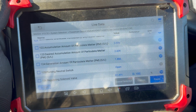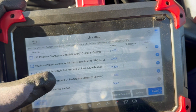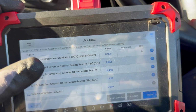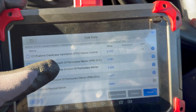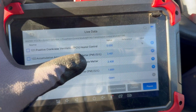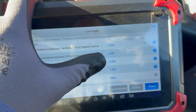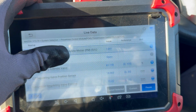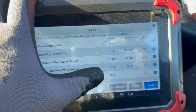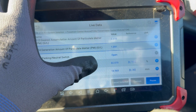So because the car had a DPF light on or DPF fault, let's have a look at the DPF data first. As you can see, the accumulation of particulate matter is 2.45. The DPF starts regenerating in the region where those numbers reach, I believe, 6.5, and it's also very important how quickly they rise to 6.5. So maybe you see they are at, let's say, 2.5, and they've done 80 kilometers since the last regen. If you do the math, it should do at least another 80 before the regen.